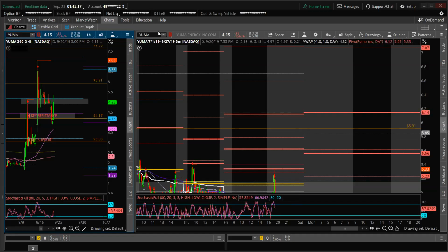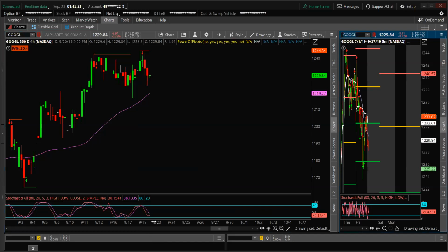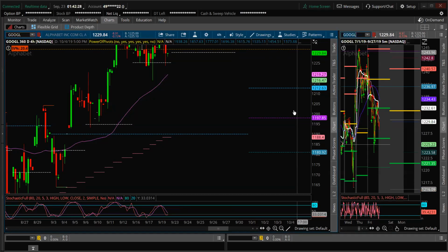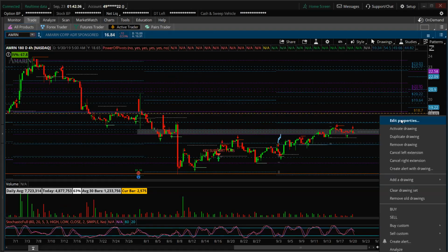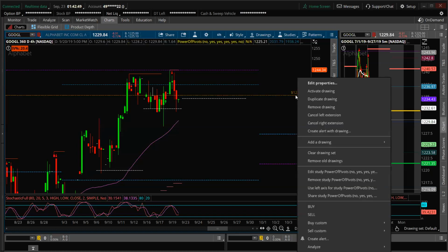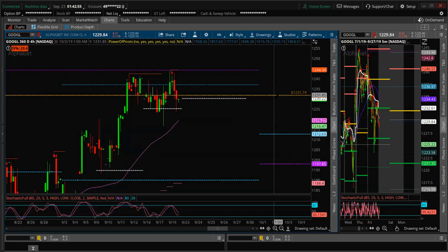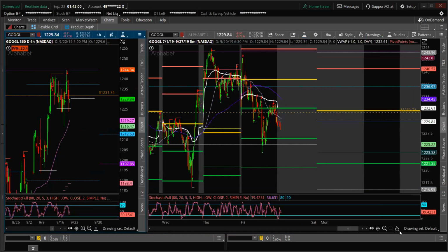Let's check Google. So it's trading below the pivot, the yearly pivot. It's a lot of overhead. That's 1231.71. Yeah, they didn't fix that. So 1231.71, and you have the right here. So this is the key resistance.